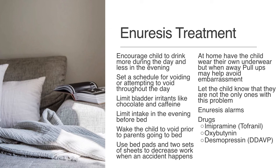There are these enuresis alarms, so that basically as soon as they start to pee, it alarms and wakes them up. We can also give things like imipramine, which is Tofranil, oxybutynin, or desmopressin, DDAVP, can help them with that.